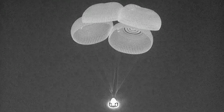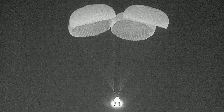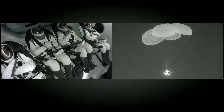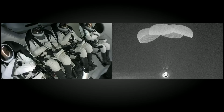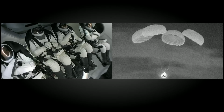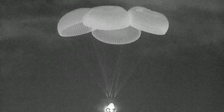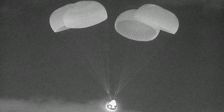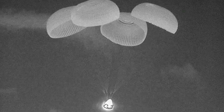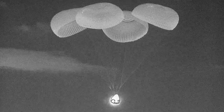We should start. 800. Yeah, there it is. So we should start to hear our commander, Jared Isaacman, call out the altitude as they descend to the ocean's surface. We can see the Polaris Dawn crew nestled in their seats there on the left-hand side of your screen as they anticipate their splashdown. Copy, six. And you can see the difference in velocity. This is a lot gentler than just a few minutes ago that Dragon is coming back down to Earth. Absolutely. These main parachutes deploy at about 119 miles per hour and help slow the Dragon capsule down to about 15 miles per hour when it makes contact with the ocean.